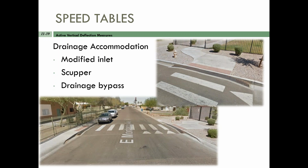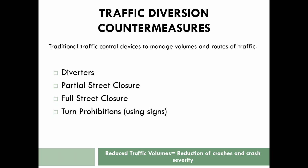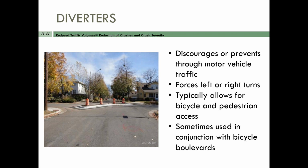Okay. So we're going to go into next, we talked about our traffic calming, and as you stated, there is a difference between traffic calming and traffic diversion. So let's quickly cover the 4 different methods for traffic diversion here, and the first one being the diverters. Sure, and this is probably the most traditional one that we usually think of, and this just prevents through motor vehicle traffic, so it forces a left turn or right turn. There are some basic different kinds of design, which I won't cover right now, but the idea is that the motor vehicles turn and then you provide a way for the bicyclists and pedestrians to get through.